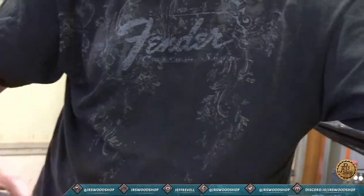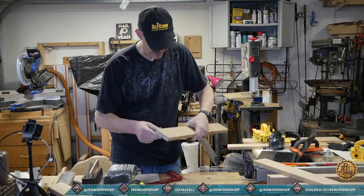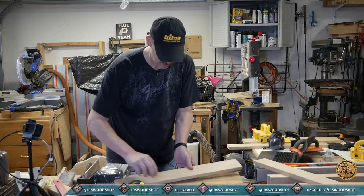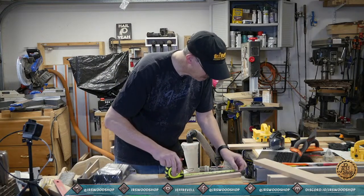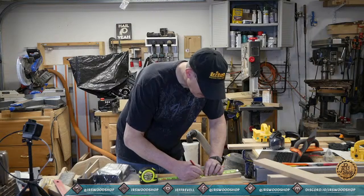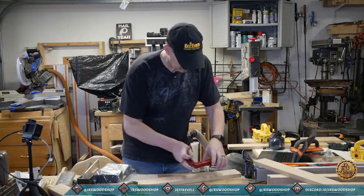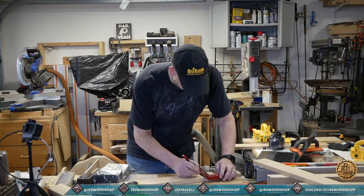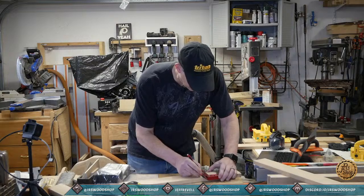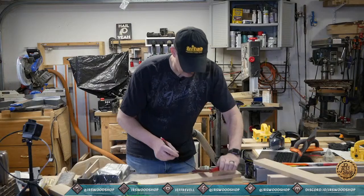All right, so that gave me a really nice, clean 90 degree edge right there. And now I can measure 8 1/8 inches, which is how long I need this piece of wood to be. So that's 8 1/8. And so that I know which line I'm supposed to be drawing on because I drew all over these, I will make a mark on here to differentiate this from the other lines. I'm just gonna put a little arrow on there. It says that one.